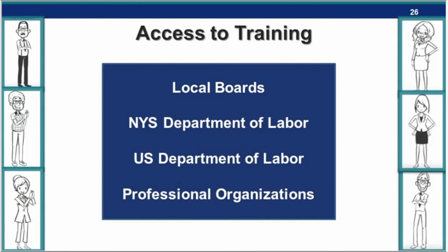Training is available to programs on local, state, and national levels. New York State Department of Labor Youth Team conducts webinars, technical assistance calls, individualized solution finding, and maintains the youth portal and support to programs. There are additional local and national resources for professional development as well.